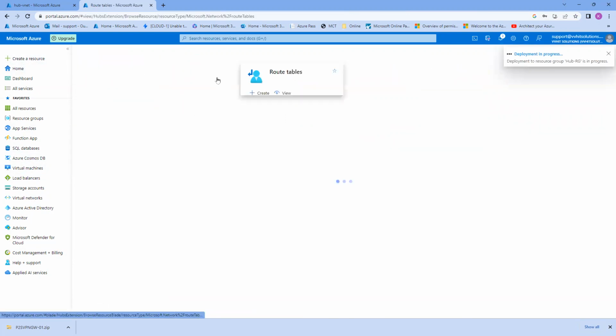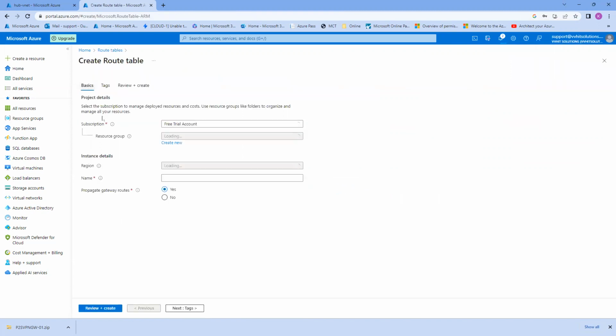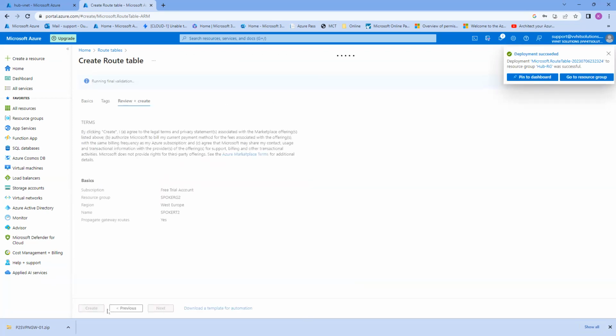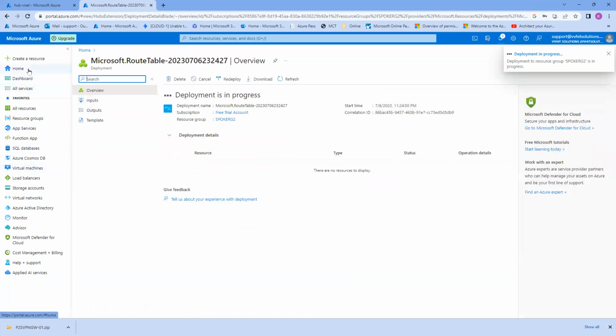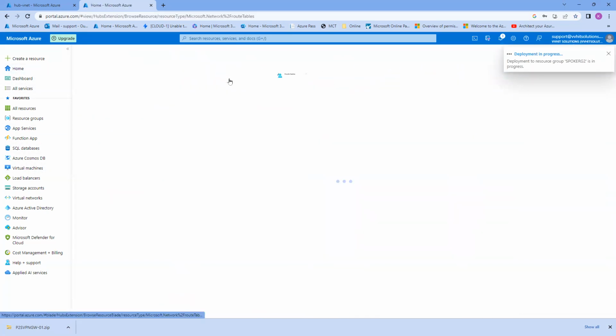I will go ahead and create another route table as well, which is for the Spoke VNet 2. So I'm going to choose this Spoke RG2, and I'm going to say this is Spoke RT2. All right, so this is again starting the deployment. Going back to the route tables.